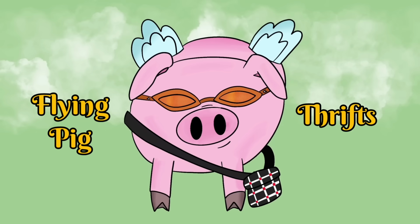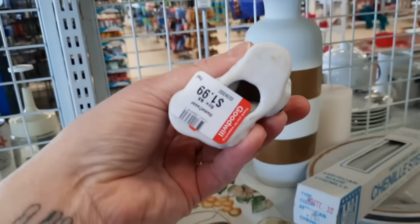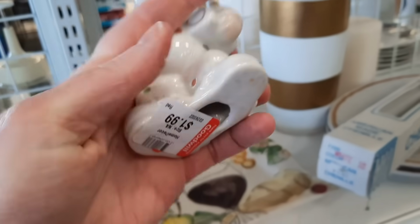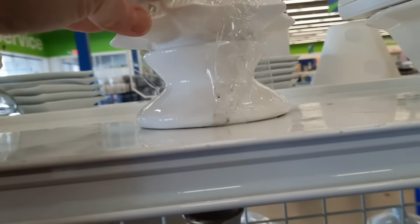Hi there, I met up with Jocelyn and we decided to go to Goodwill to see what was new. This was a nice little clown figurine, but when I pulled the price tag off, it was made in China. And then I do a really terrible job of showing you this Christmas tree. It was a Christmas tree votive light.